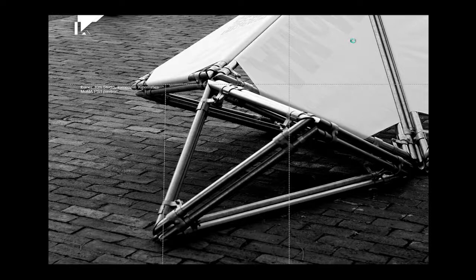So this was our proposal for the MoMA PS1. I think our computer is failing us again.